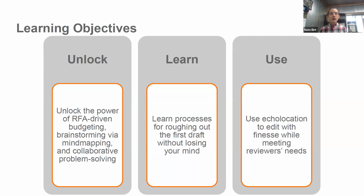So the first thing I want to talk about is some strategies that you can maybe think about using or experiment with when it comes to developing your own proposals.